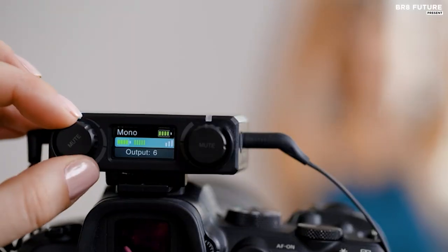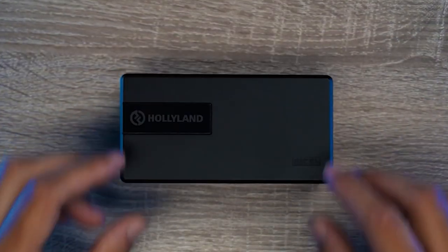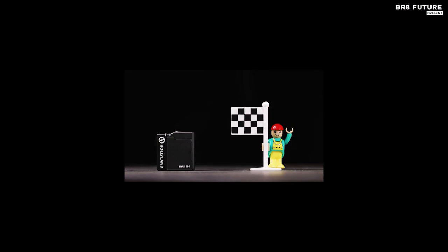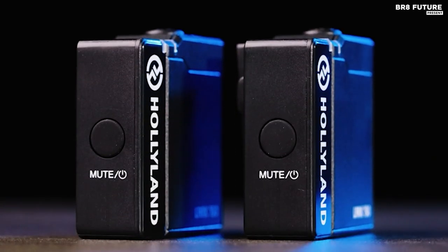Weighing in at a mere 0.7 ounces, each TX unit is astonishingly compact and lightweight, effortlessly attaching to your collar or lapel. The HollyView Wireless Lavalier Microphone offers wide compatibility and comes at a highly competitive price of $279, making it an exceptional investment for professionals and enthusiasts alike.